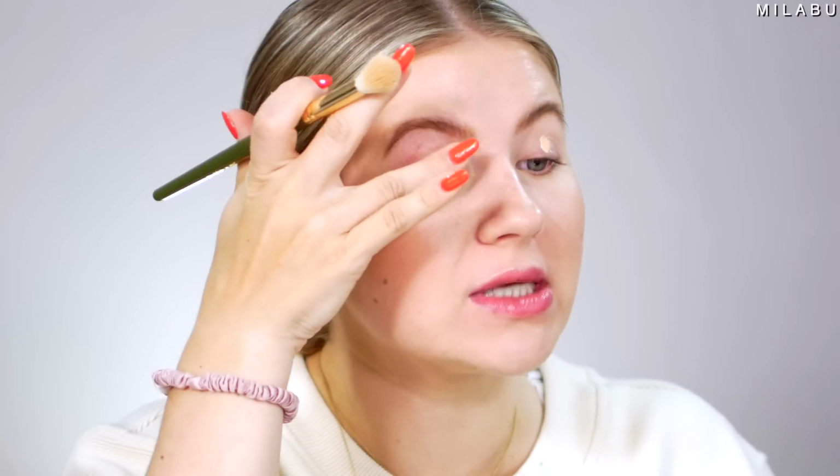It's not oily or greasy, but it creates a matte finish. I do like the applicator. It's just a nice squeezy tube, just kind of looks like a lip gloss. And it's a very fluid formula. Let's see if that's too much. I'll go on both sides.